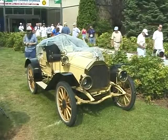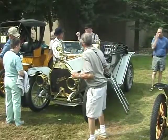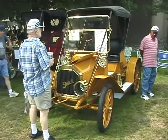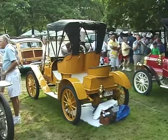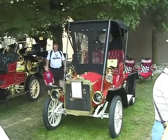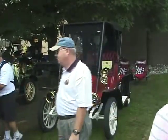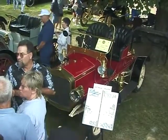1908, and it needs a little restoration. 1911 two-door Roadster. 1910 Buick Model 10 runabout with detachable rumble seat. 1906, and this one's got an isinglass wind thing in the front. 1907 Model G.